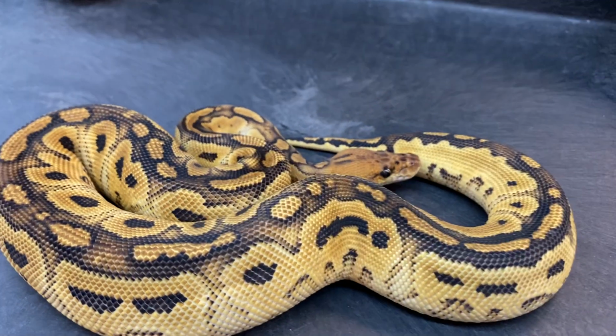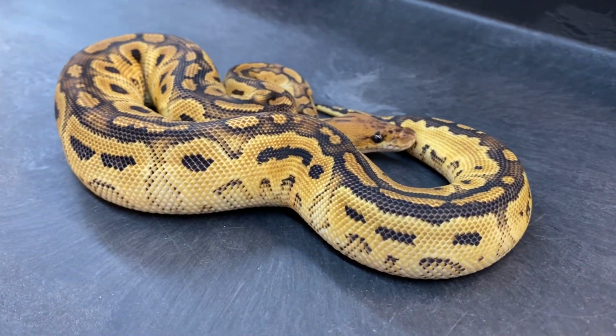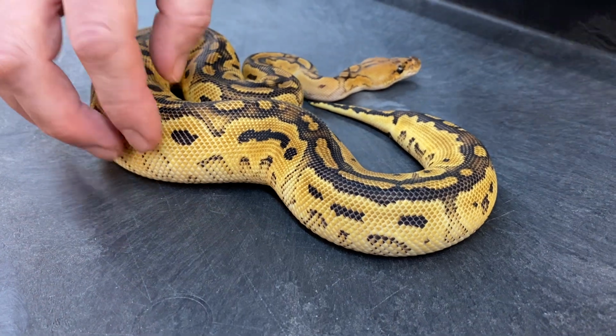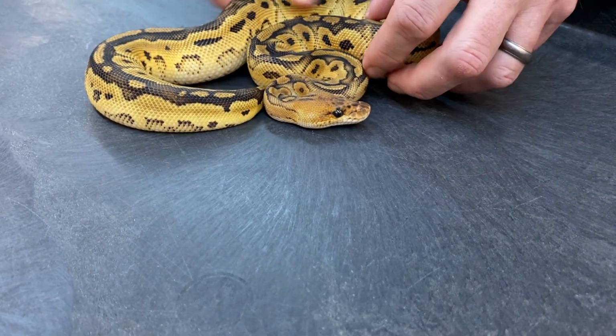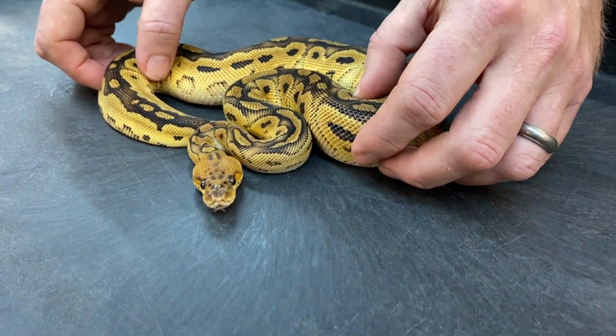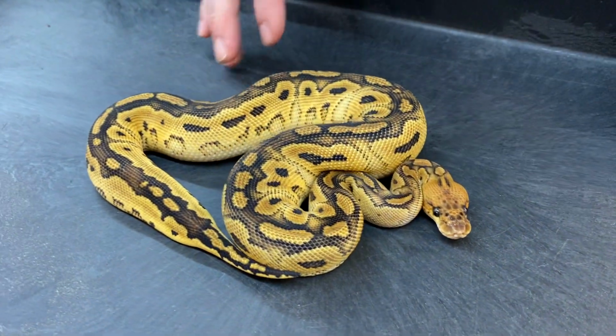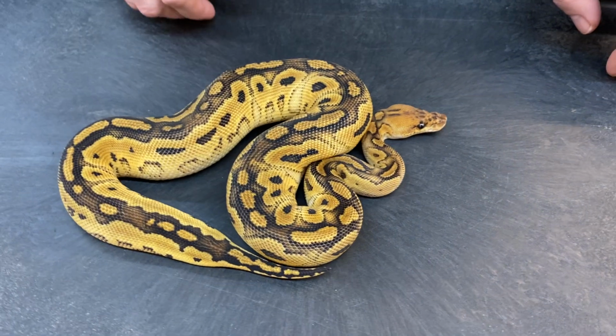I don't have too many clutches hatching anymore, so you'll probably see most of the clutches that I hatch out here over the next month or so. But I just love this. It gives a very unique look to clowns. Look at the colors on that head, and the pattern is just different than a typical clown or most other clown combos.